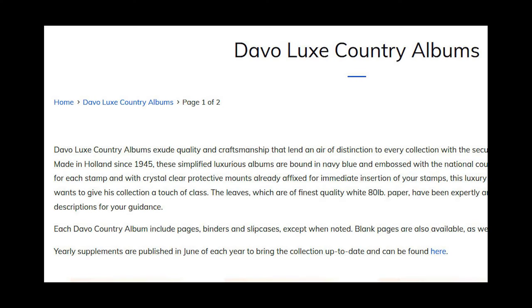Davo Luxe Country Albums exude quality and craftsmanship. Made in Holland since 1945, these simplified, luxurious albums are bound in navy blue, blah, blah, blah. So there you go. I should have picked up on that. These simplified albums.